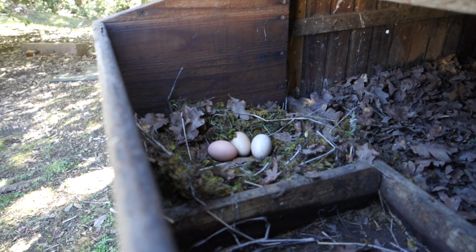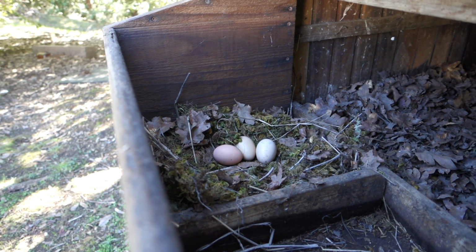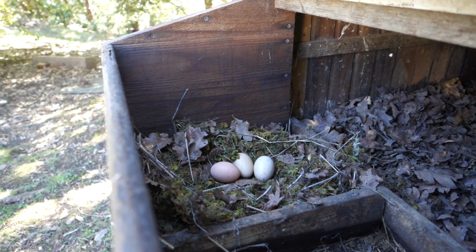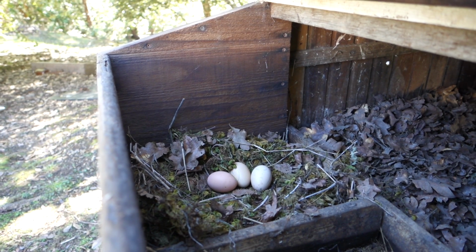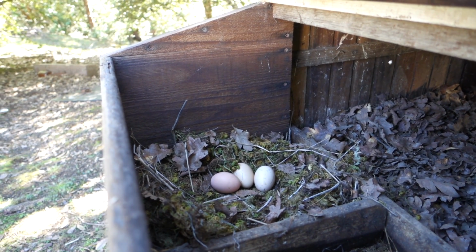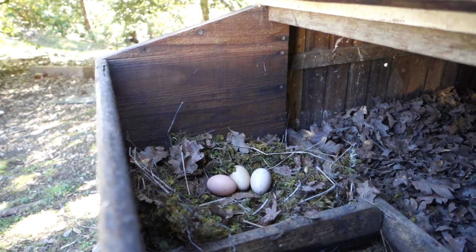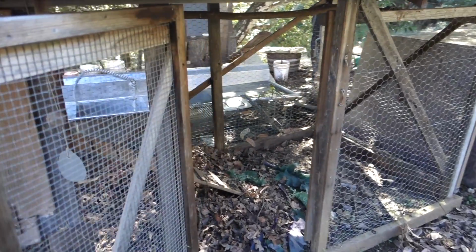So here we are only a few hours later, and there's already a new egg. Chicken psychology. You got to think like a chicken. They like slightly dark, slightly out of the way places. Elevation seems to be better, like if I were to put a box on the ground versus a box slightly raised up somewhere, they'd probably go for the one that's raised up. Get them around by throwing in some food.